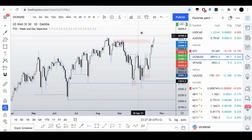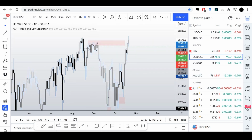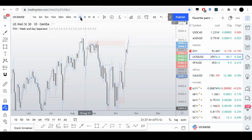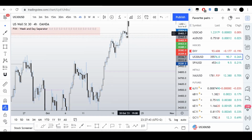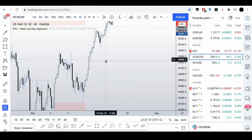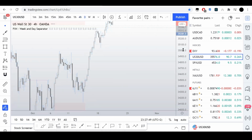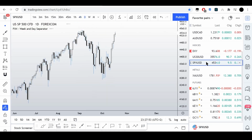I would like to see us come into another discount before I start looking for more buys from this area based off the daily. It could be some type of reaction inside of this PD array right here, this daily order block. You can see these consecutive 4 down candles. It could be some type of reaction once it comes into there. We'll see. But I would like to see us come down into a deeper discount, and we'll talk more about US30 once I start seeing more stuff play out, more data.